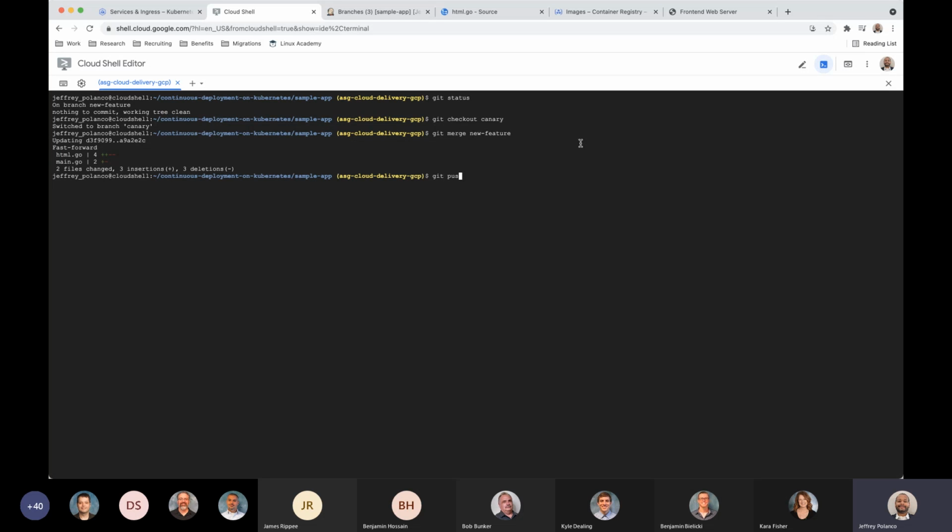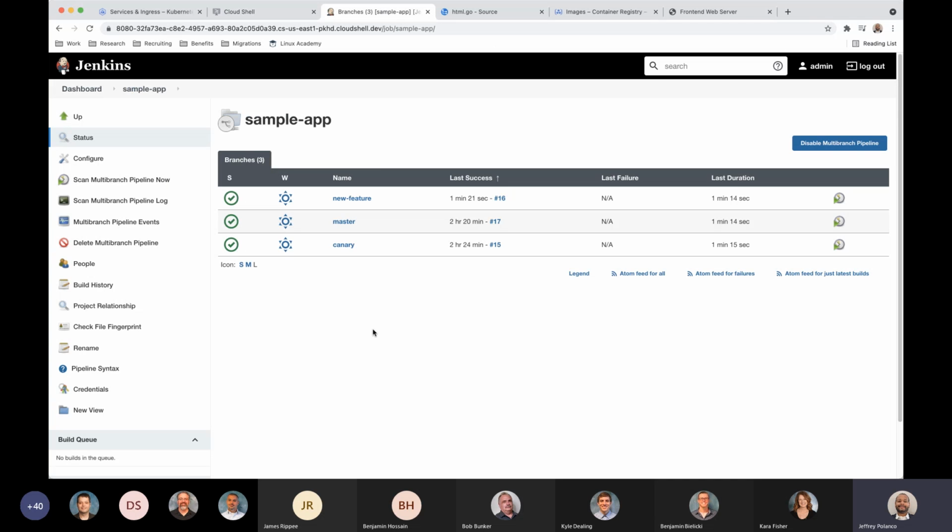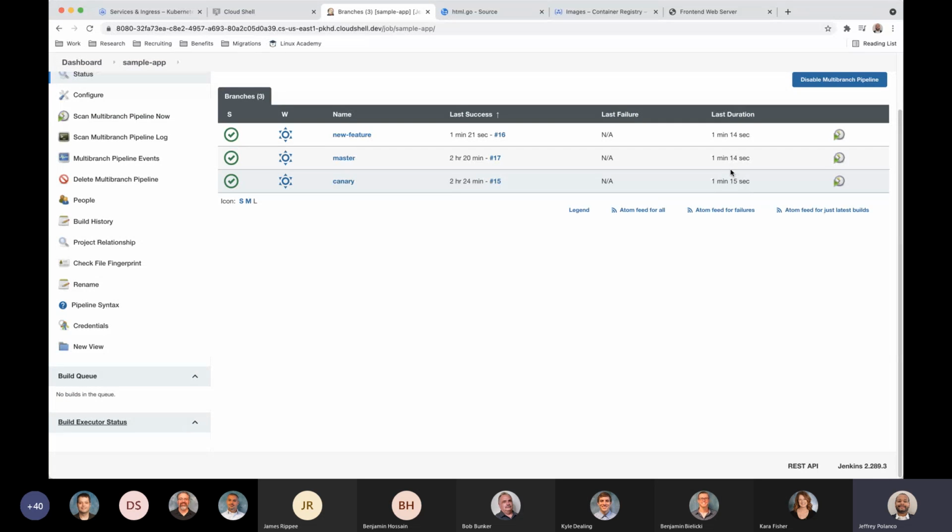Success. Now I want to push this code from my local repository to the cloud source repositories under the canary branch. Okay, success. Now what that's going to do is trigger a new build of the image in less than 90 seconds for the canary release and deploy it to the Kubernetes environment.